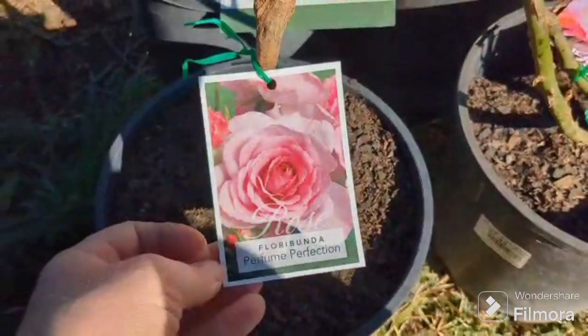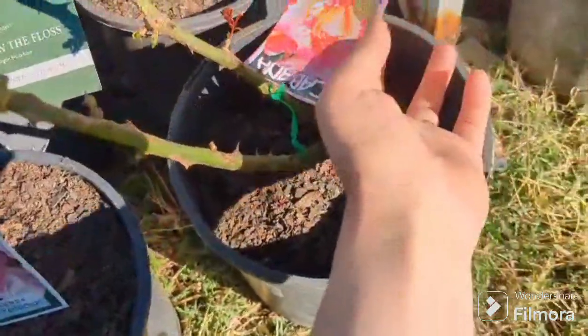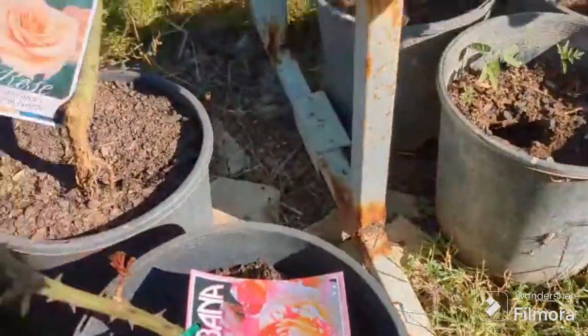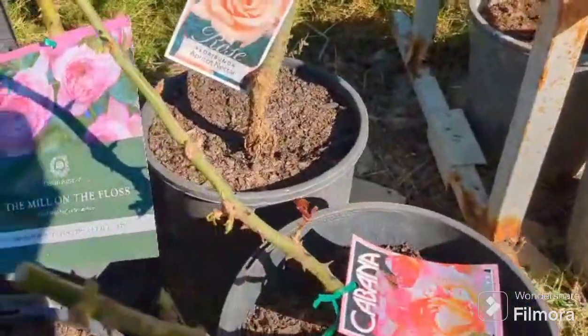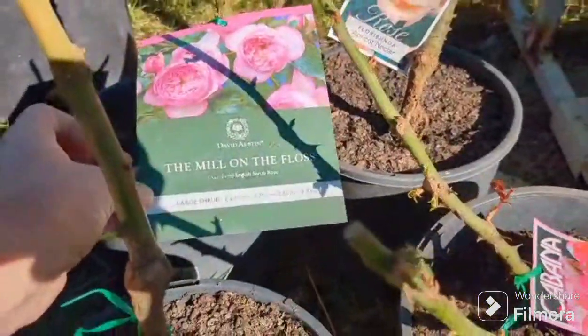So this is Perfume Perfection, Cabana, and we've got Apricot Nectar, and this is a new David Austin one, the Mill on the Floss.